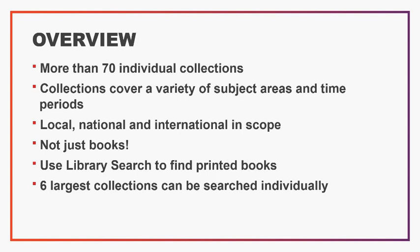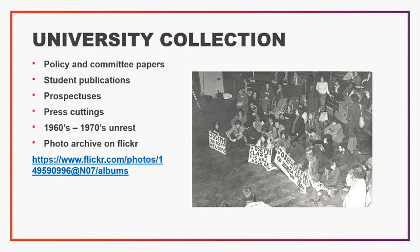Details of printed books in the collections can be found using the library search on the website, and the 6 largest book collections can be searched individually. I'll show you how that works in a few moments. Now to have a look at a selection of our collections.